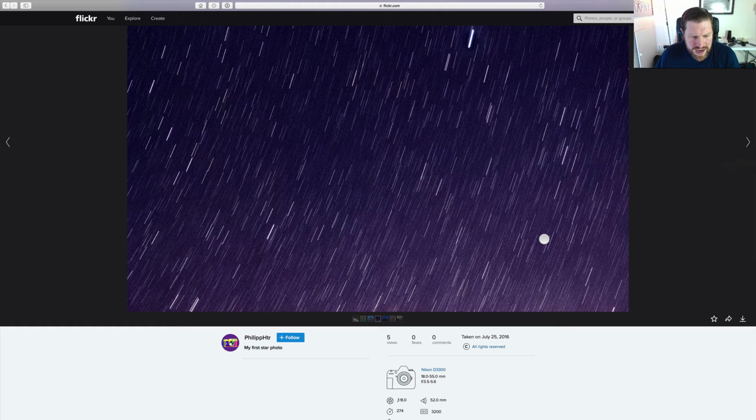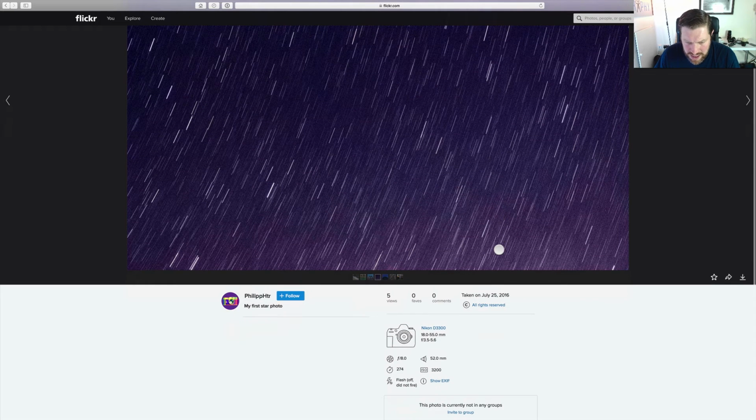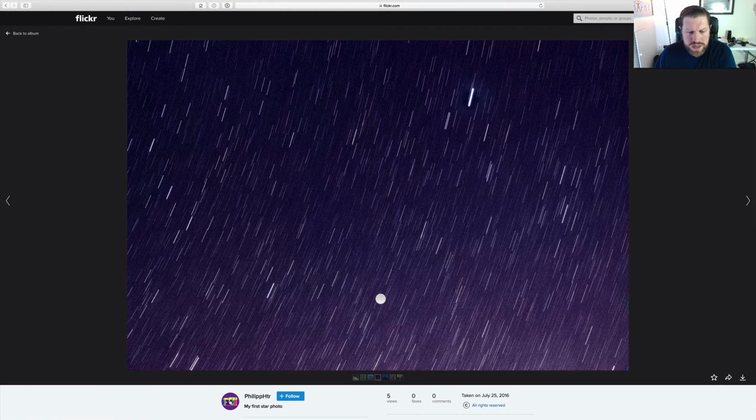Okay, so Philipp says this is his first star trail. And I don't know if this is a series of images. I think it's just one image, actually. Star trails are often built up of various images combined in Photoshop. And there's not a lot of interest in the shot, obviously, other than the stars. But it's his first one.